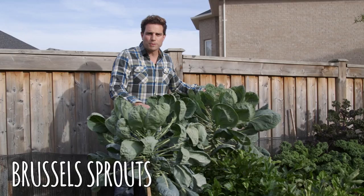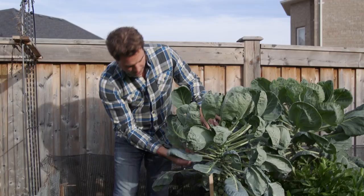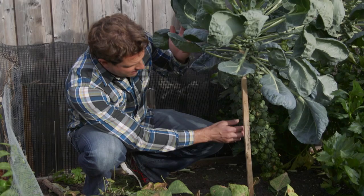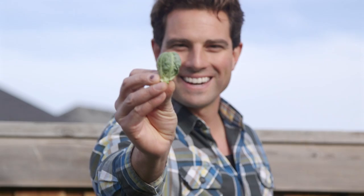This was a huge experiment for me this year. I decided to try Brussels sprouts. I mean, who likes Brussels sprouts? This guy. What I did is I picked the leaves off as it grew. You can see I've been picking the leaves off here, just snapping them. I think that my ploy has worked. Oh yeah, check this out. I have got Brussels sprouts. Look at that. Boom! There's gotta be 100 Brussels sprouts on this plant.